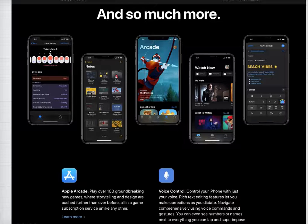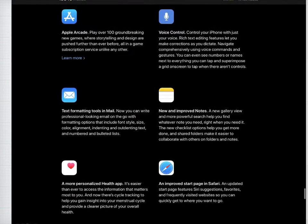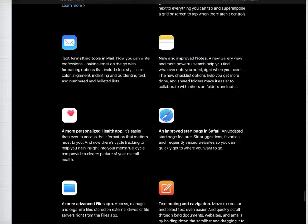Notes has a big change. It's now in thumbnails. Apple voice control lets you change things. Your mail has now got new formatting in it, so it looks much differently. There are a lot of new fonts that you can use. Notes has been improved with a gallery view.